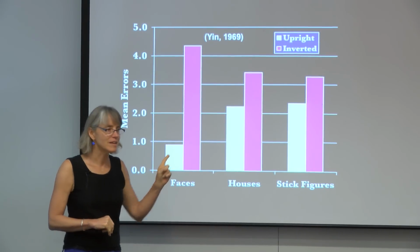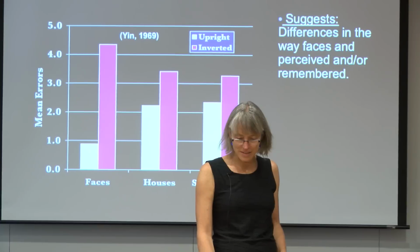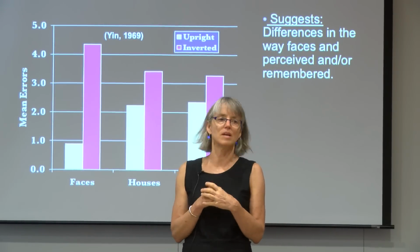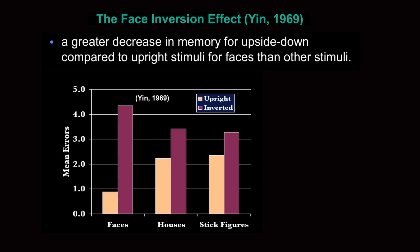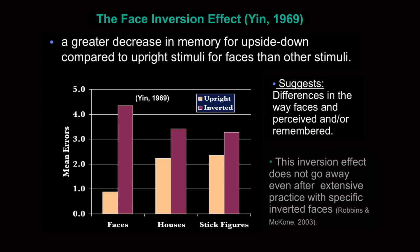And Robert Yin collected these data with his stopwatch and said, this suggests that we're doing fundamentally different things when we encode and remember faces from when we encode and remember other things. And he speculated that there was maybe some special part of the brain that was involved in face recognition that would go along with the fact that we seem to do face recognition in a different way from visual recognition of other things. But he had both reaction time and error data. You're both less accurate and slower to recognize inverted faces.